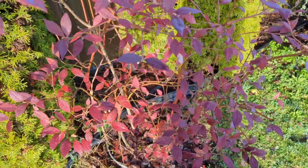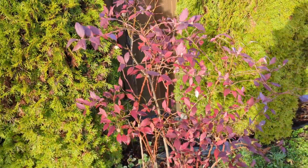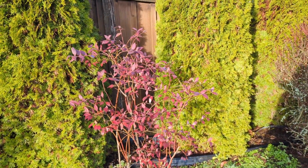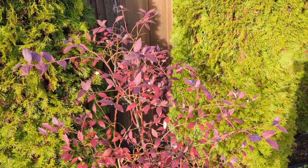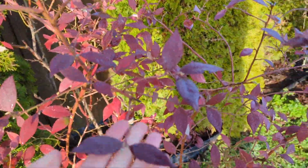This blueberry bush is a little bit confused. It is February right now and it looks like it is fall on this blueberry bush. Check this out. Full on red and burgundy leaves. The leaves are falling, but it still has a lot of original leaves from the fall compared to every other blueberry bush in the garden.